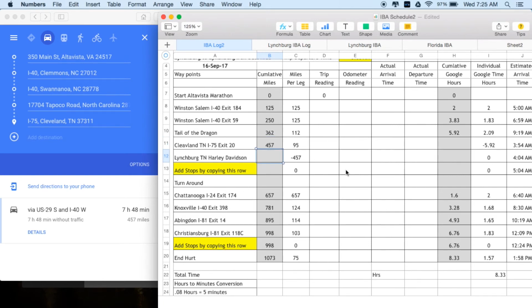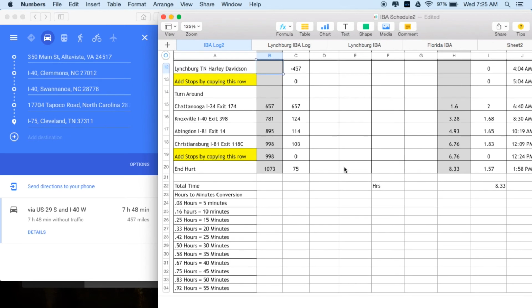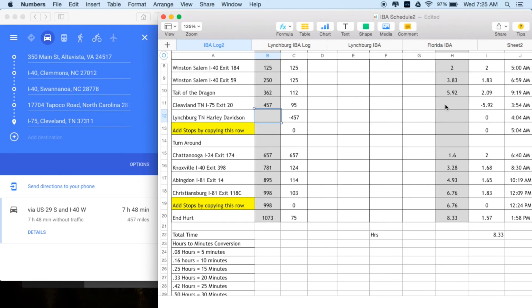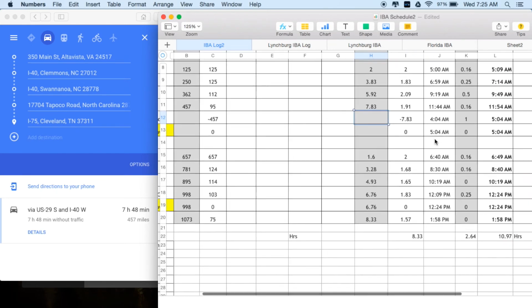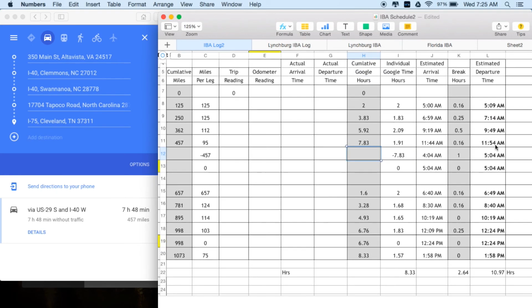And I'm at 7 hours and 48 minutes. So 50 minutes is 0.83. So put in 7.83. And you can see that we should arrive there at 11:44 with a 10-minute break and leave at 11:54.